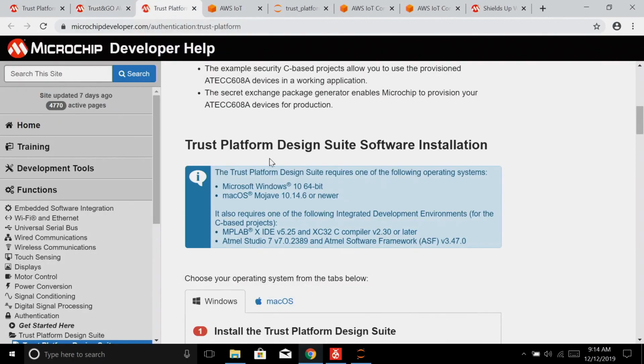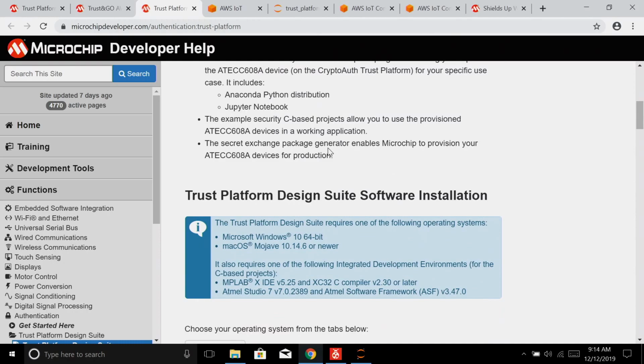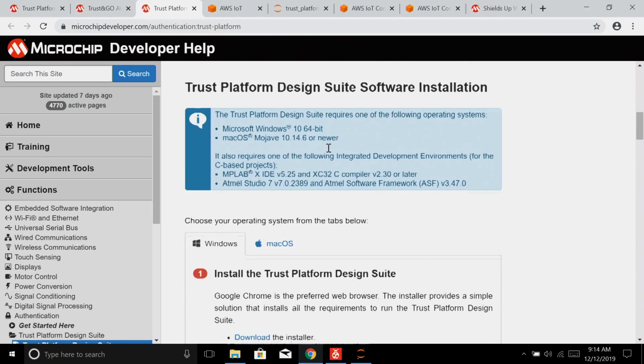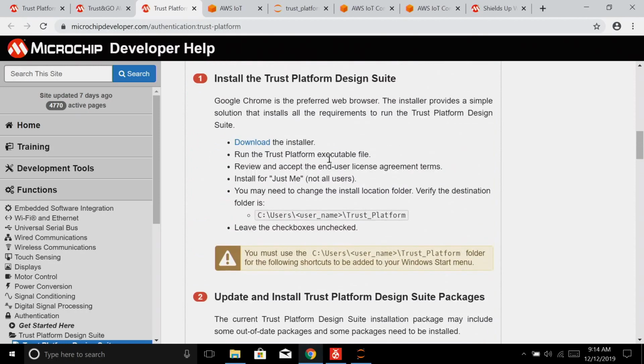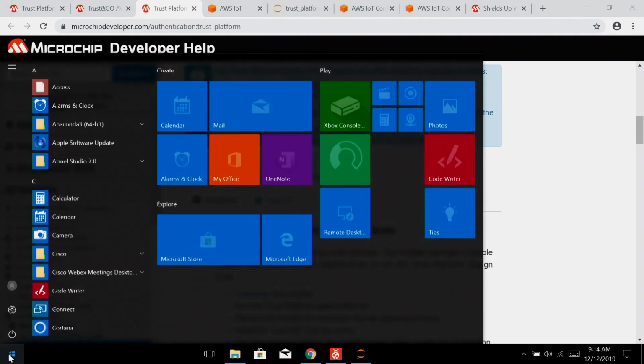So when you click there, you're going to get pointed to a user manual. Read the manual. I'm going to repeat, read the manual. There are very specific instructions on where you want to install the Trust Platform. If you don't install in the path we recommend, you will probably have problems. So again, third time, read the manual. Download the package there, install it at the right location, and it works for both Windows and macOS, obviously.